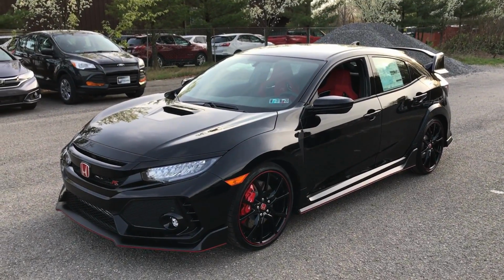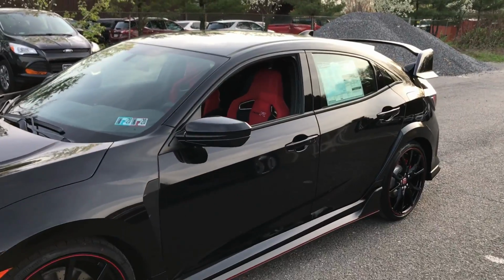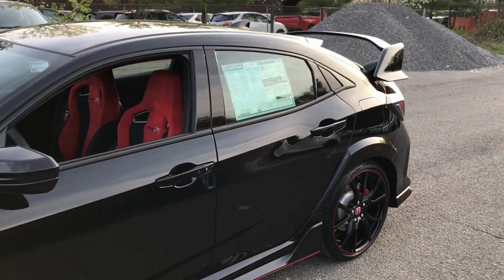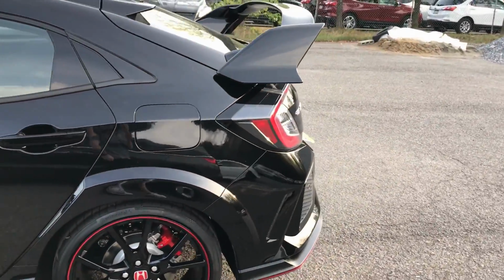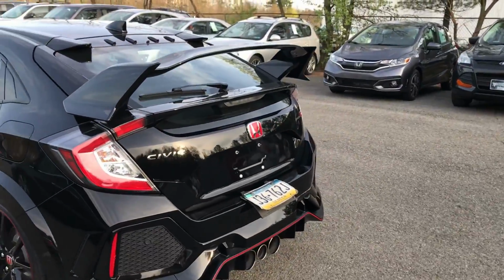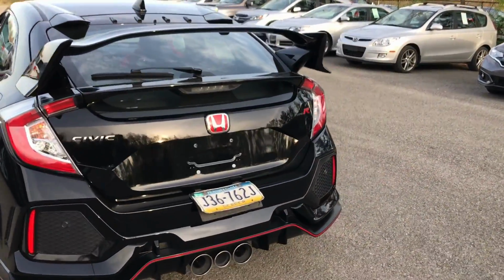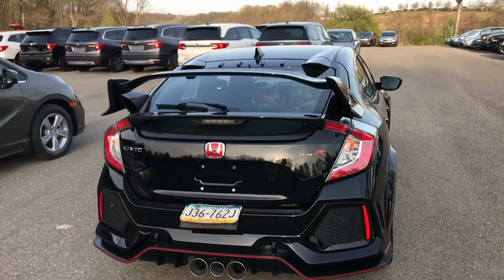This super aggressive looking Civic Type R is finished in crystal black pearl. Features a 2-liter turbocharged engine and a 6-speed manual transmission as its only option. It has a giant rear spoiler that looks like it came off a Subaru STI. It has a carbon look body kit, huge 20-inch wheels, and massive Brembo brakes.